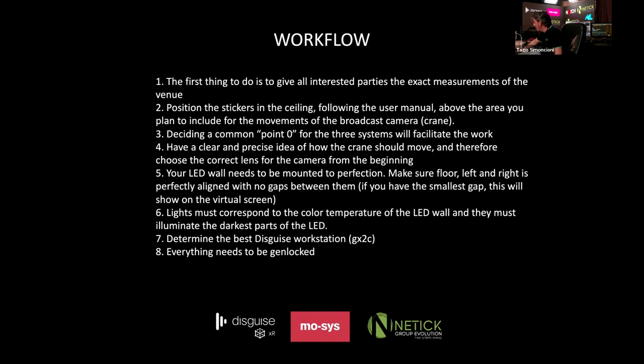Number seven, determine the best disguise workstation. In this case, we got the GX2C. Number eight, everything needs to be genlocked. So, next slide.